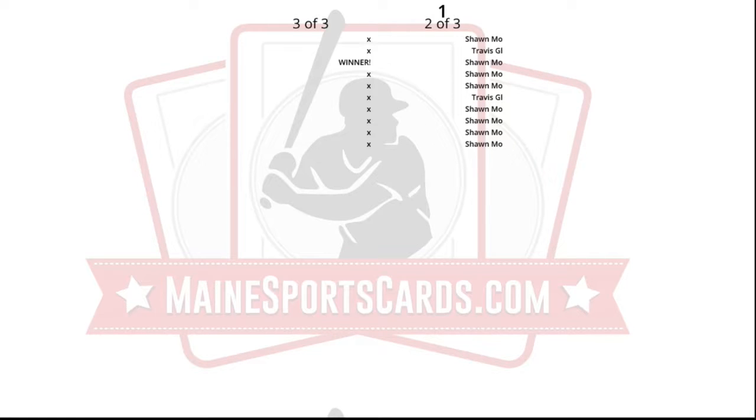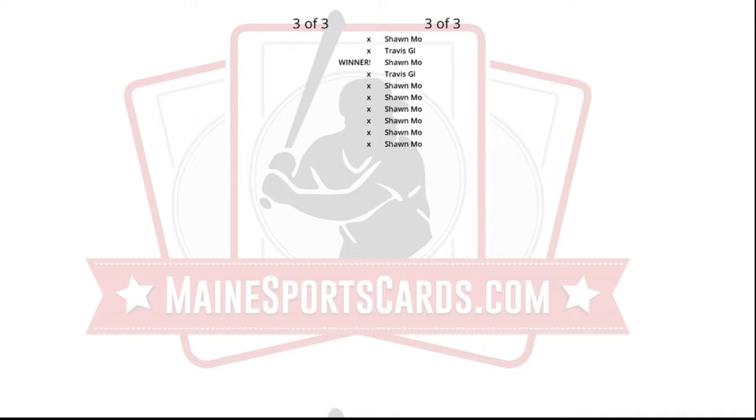Only 7 spots left in the last break for tonight, the XR and Certified Cuts break. Sean, M.O. All right, Sean has 3 spots.